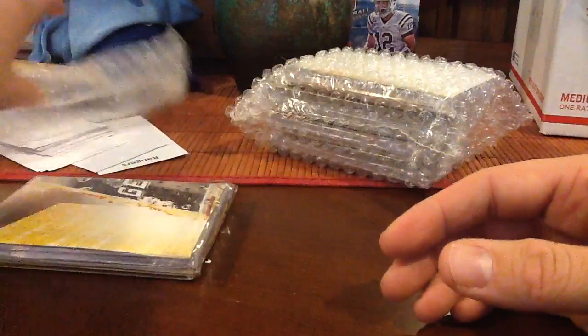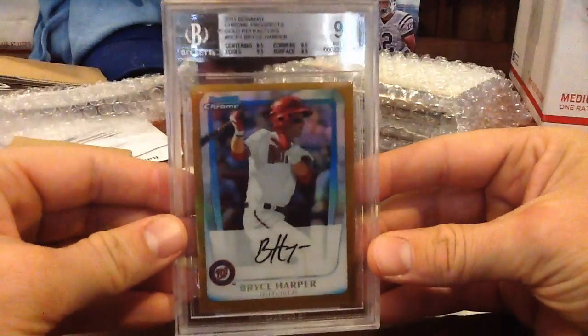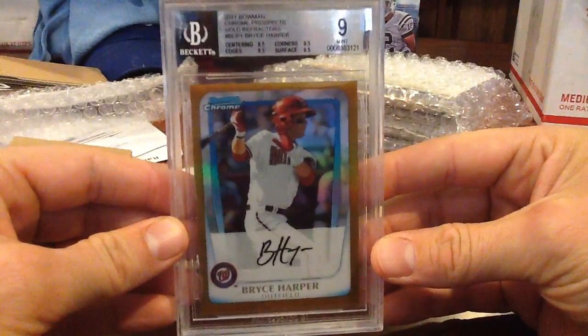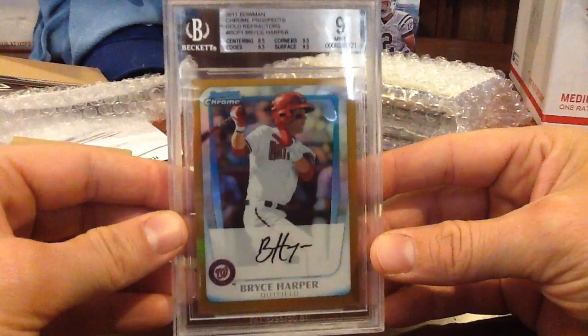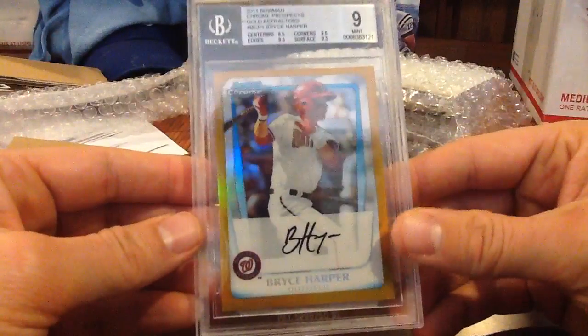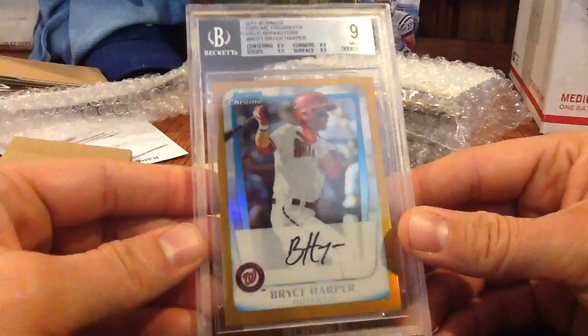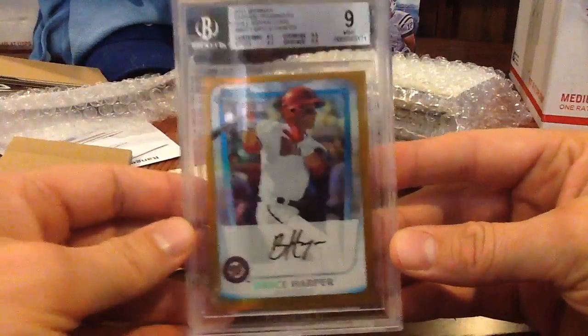Let's see, it's all trash right here. What else we got? And this one's really badass. This was more expensive, obviously. Exact same card, but in a Beckett 9. So this one has a better surface. It's actually 0.5 away from a gem mint because you know how they do their deal. The centering's 8.5. If the centering was a 9, this would be a gem mint. So to me, the centering's off a little, but that just means the card is pretty much flawless everywhere else. So nice, 1 out of 50.